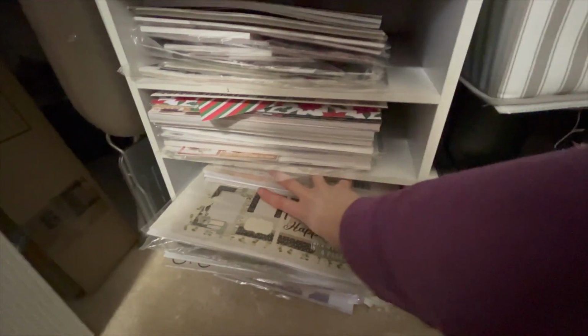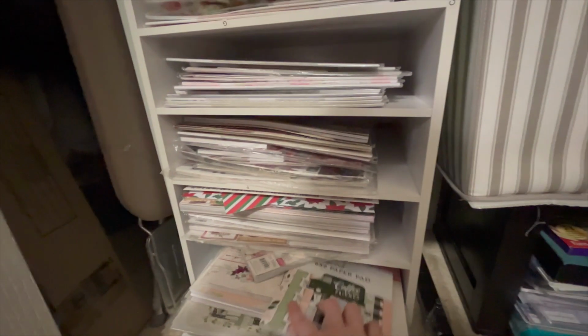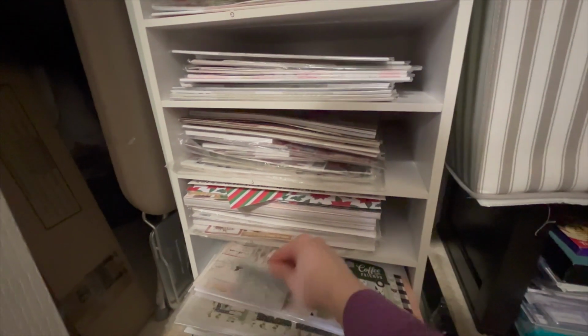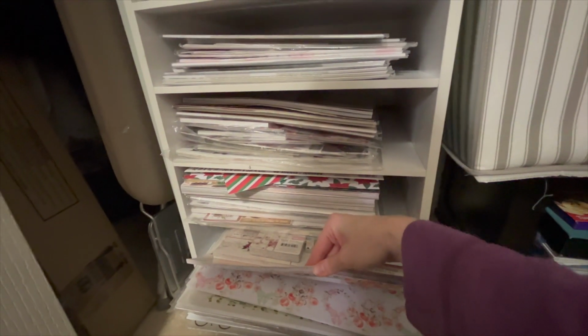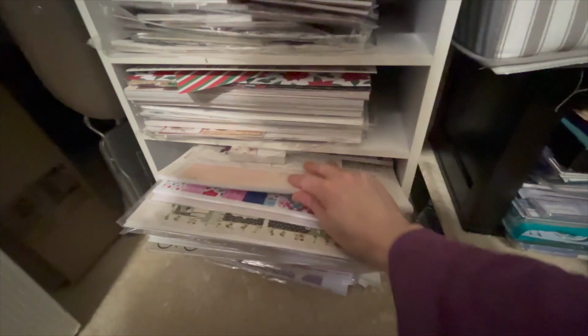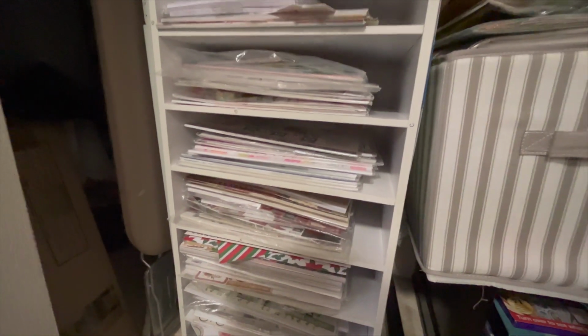This second to last shelf here houses some stuff that doesn't really fit into any of the way that I've organized the rest of the shelves here. So I have my coffee and friends. I have my pretty mosaic by Prima. I have the peach tea collection by Prima, which I am so excited to use. I have no idea what I'm going to use it for, but I'm so excited about it. I also have in here the little simple layouts and the simple card kits by Simple Stories. So stuff that just doesn't quite fit in with any of the other organization that I have here.